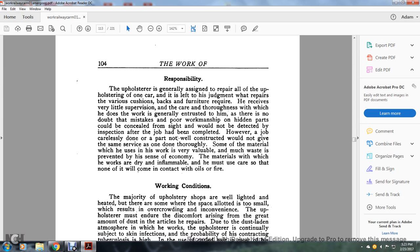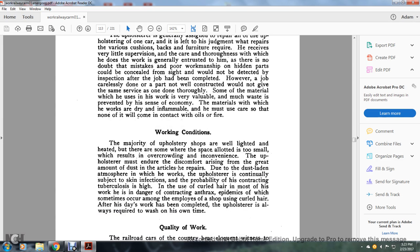However, a job carelessly done or a part not well constructed would not give the same service as one done thoroughly. Some of the material he works on is valuable, and he must use his sense of economy. The material with which he works is dry and inflammable. He must use care so that none of it will come in contact with oils and fires.